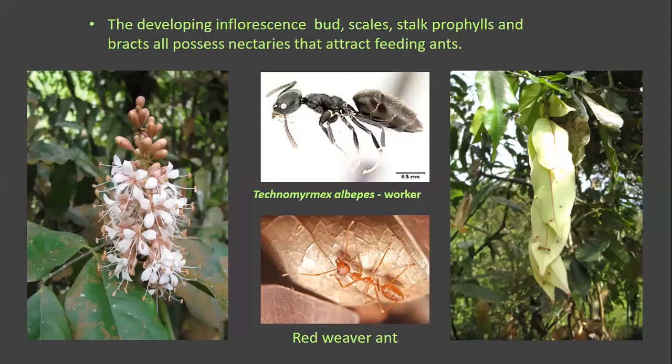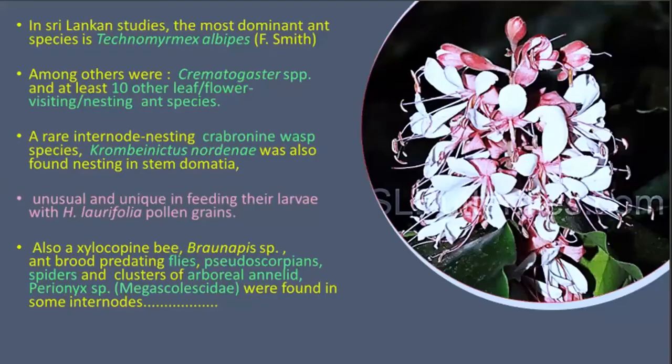Yes. And the pollinators also have been studied in Indian species, but not so much in Sri Lankan species, but they were found to be bees and butterflies. Right. So these are different species, and there's not much time, so I'm not going to go into the details. These are different species of invertebrates that you find in them.